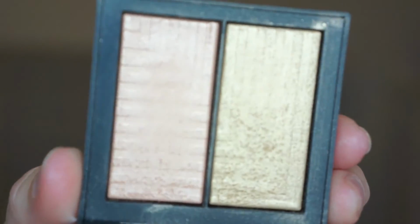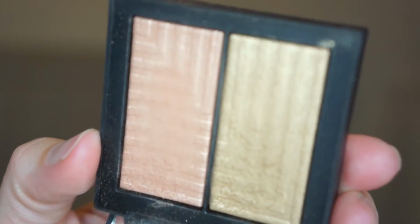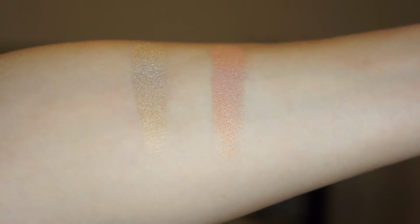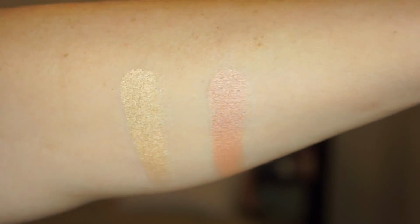Last but not least, we have this little NARS. They call it a blush duo because most of the other shades are pinks to go on your cheeks. But this is a rose gold and a gold, and nobody's going to use these shades as blushes, they're going to use them as highlighters. So I put this in my highlighter section in my drawer. There's a lot of color to these, not only that, but you can use them as eyeshadows. They are just really nice, pretty shades. You got a classic gold and a coppery rose gold.